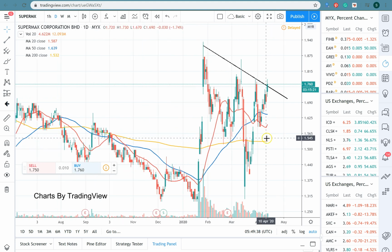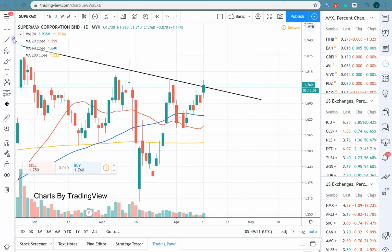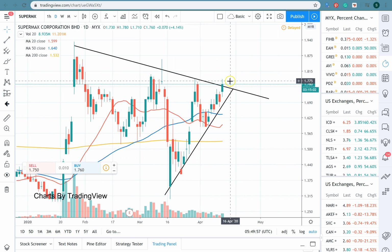Anyway, if we could draw a downtrend line here, if we can break above this downtrend line and stay above this uptrend line, then most likely it will continue to trade sideways.